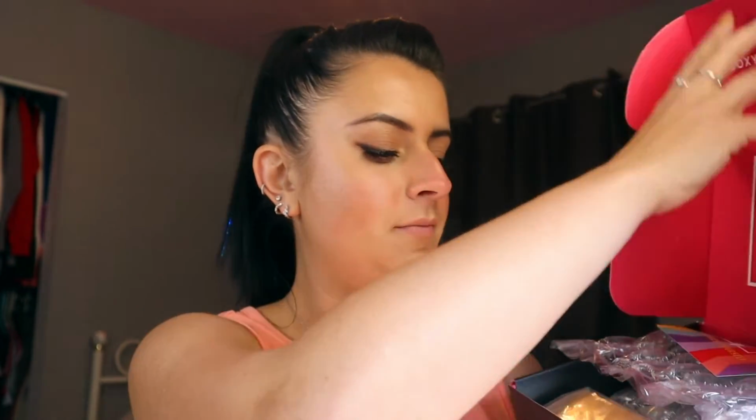Let's open it up. I have high hopes for this month's box because I saw spoilers, and I normally don't look at the spoilers, and I did this time. So I'm kind of regretting it. I'm already disappointed. But this is the inside of the box.